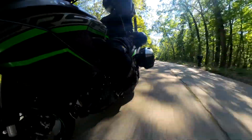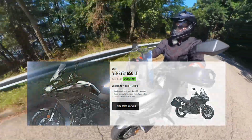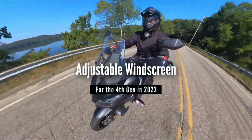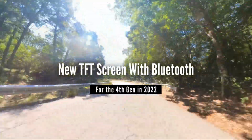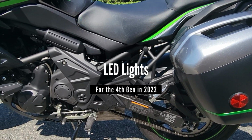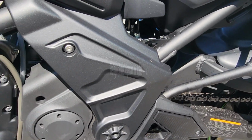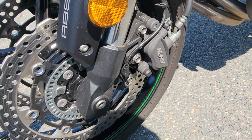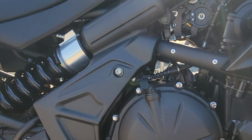In 2022, Kawasaki released the fourth generation of this long-lived motorcycle with minor cosmetic changes, the addition of Kawasaki's proprietary traction control system, an adjustable windscreen, and an updated TFT screen that is now Bluetooth compatible. And the last thing they added, well, there are LED lights all the way around. The version that I am testing does not include these electronic updates, but the engine, frame, brakes, and final drive remain unchanged. Neither the current model or this 2019 version includes ride-by-wire or electronic cruise control, two things that Versys fans have been eagerly awaiting for many years.